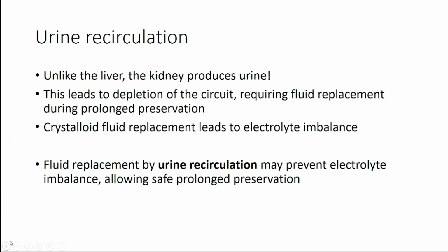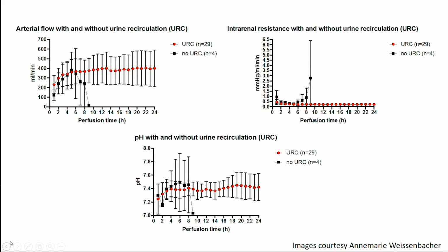So in some of the early experiments that Anne-Marie did, she added in Ringer's lactate to try and maintain the circulating volume, but you find that very quickly during preservation you get electrolyte imbalances, pH imbalances, and it's very difficult to maintain perfusion for long periods of time. And so one of the things that she tested during her experiments was this idea of urine recirculation. So you simply take the urine that the kidneys excreted and add it back into the circuit to maintain homeostasis. And that actually seems to work quite well.